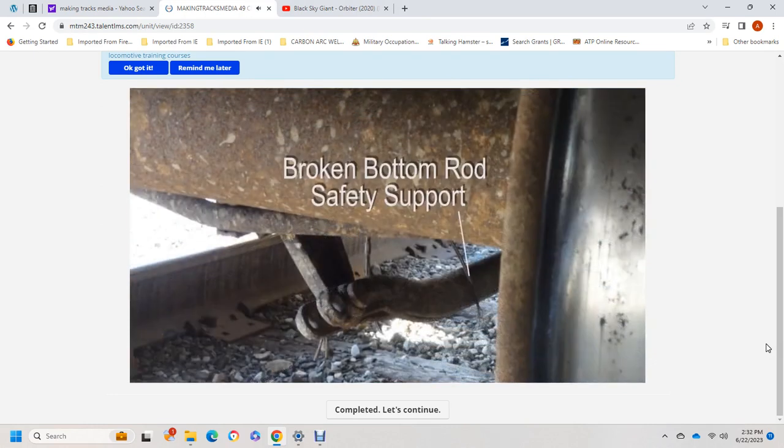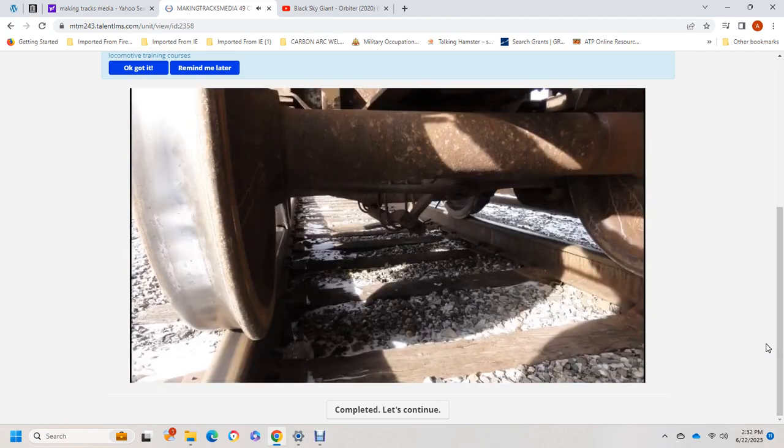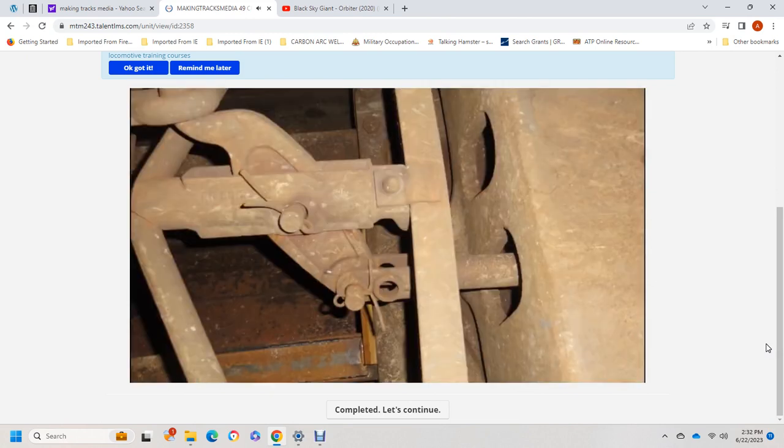5. Brake rigging shall be properly secured and shall not bind or foul or otherwise adversely affect the operation of the brake system. And 6. All parts of the brake equipment shall be properly secured.